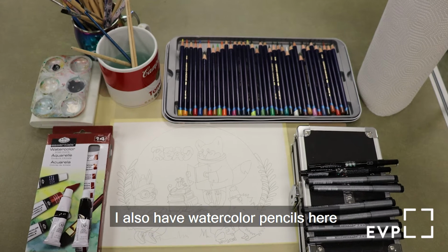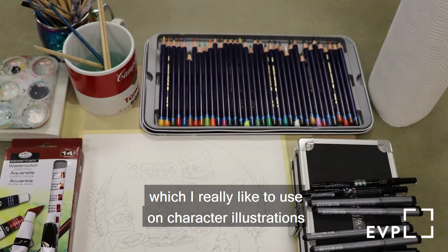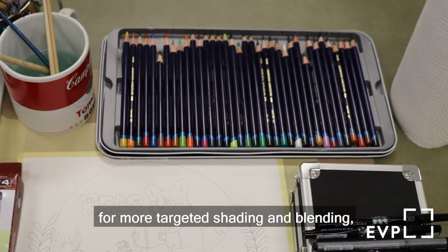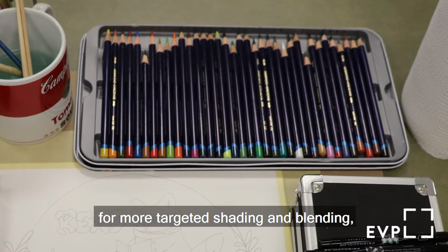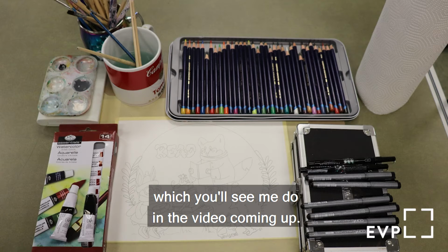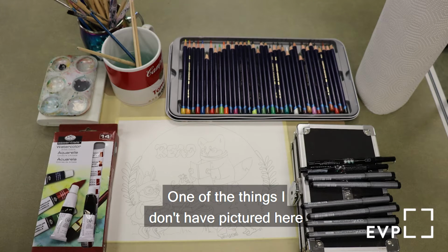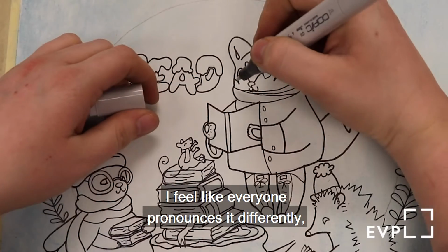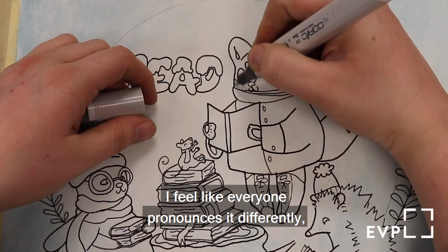I also have watercolor pencils here, which I really like to use on character illustrations like this one because they're great for more targeted shading and blending, which you'll see me do in the video coming up. One of the things I don't have pictured here, but I will be using are Copic markers or Copic. I feel like everyone pronounces it differently.